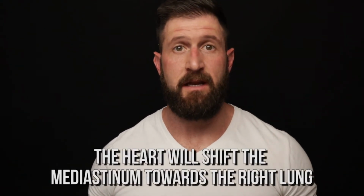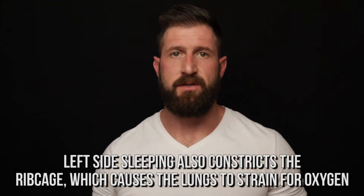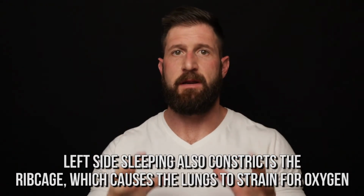Patients with pulmonary conditions. With gravity shifting your internal organs to the right, the heart will shift the mediastinum towards the right lung. This will reduce the volume of the lung, and this may be important in certain pulmonary conditions. Left side sleeping also constricts the rib cage and causes the lungs to strain for oxygen.